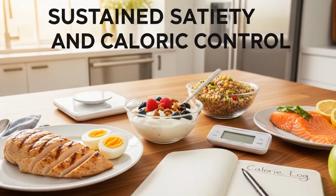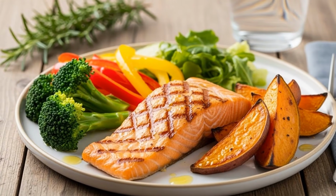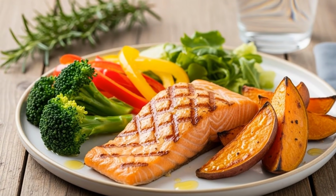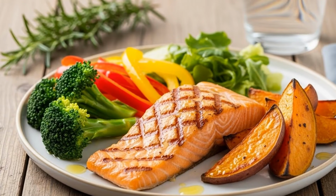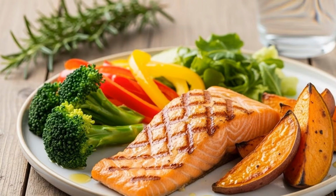Nutrient density. Furthermore, fruits provide essential vitamins, minerals, and antioxidants that support metabolic health, a benefit completely absent in refined sugars. They contribute to sustained energy without the inflammatory burden associated with glucose overload.